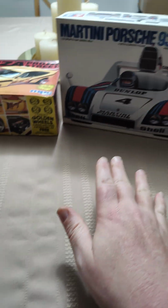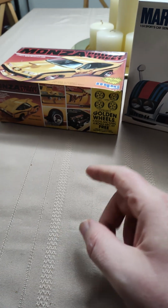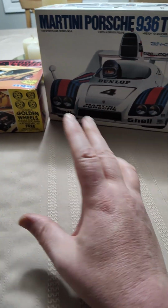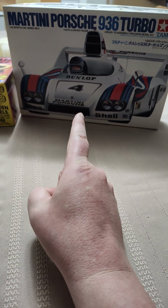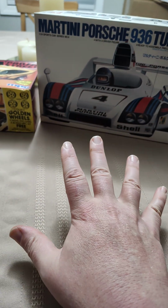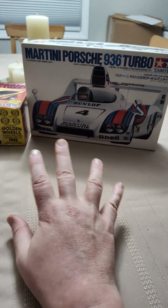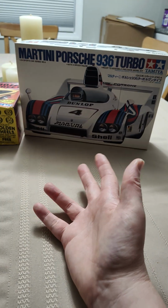I've been stumbling across rare kits. Unfortunately, right now I can't build these kits yet. I haven't built this one, and I haven't built the Monza. But when I do, they're going to have justice done to them. The other thing I do have is a rare Lotus kit, which was a 1/14 scale, motorized, radio controlled. That will be another topic.